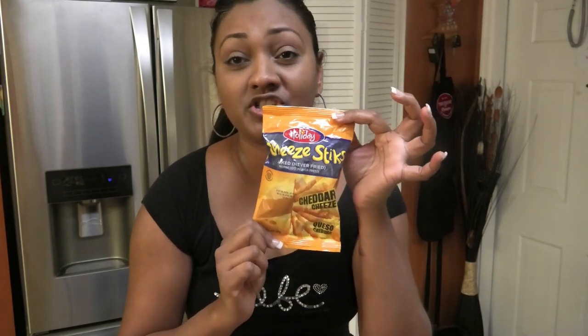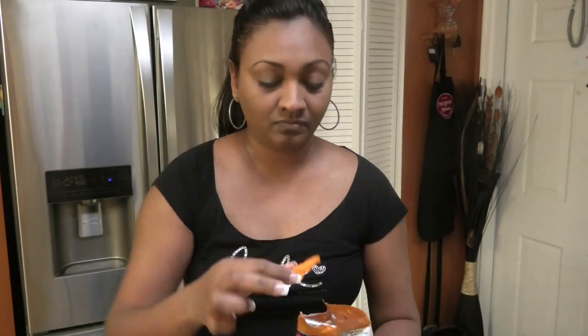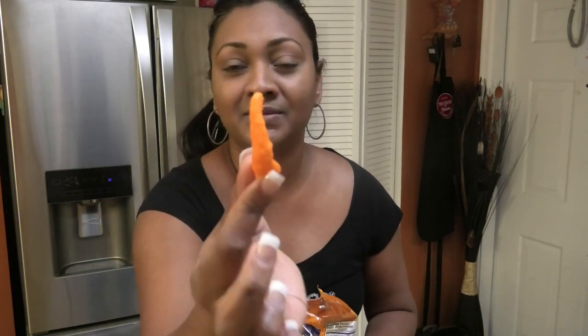Here we have the popular cheese sticks. Now, cheese sticks, different companies make them. So, this one is by Holiday Foods. Sunshine Snacks also has a good one. Cheesy goodness. So let me ask you guys a question. How many of you eat the cheese stick, allow all of that orange coating to stick on your finger, and then just lick that and suck it off your finger? I'm telling you, as old as I am, and I'm in my 30s, and I'm a mother and a wife, I still do that because it's so good.